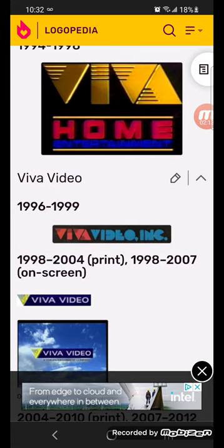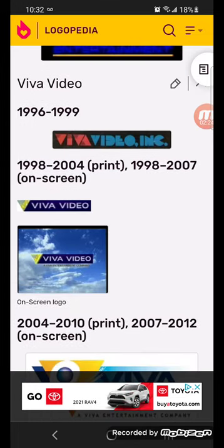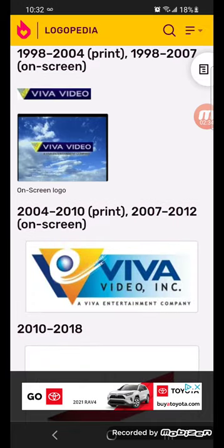1996 to 1999, there's the words Viva Video Inc. in pink and blue cyan text. 1998 to 2004, there's a yellow V, and beside it there's a blue shaped word Viva Video in white text. Here's the on-screen logo.